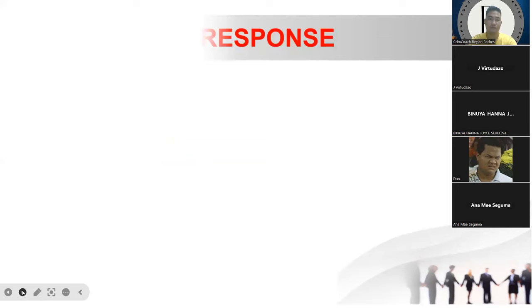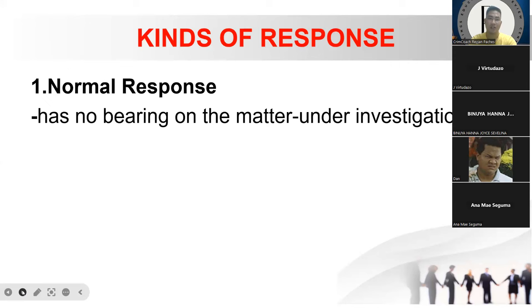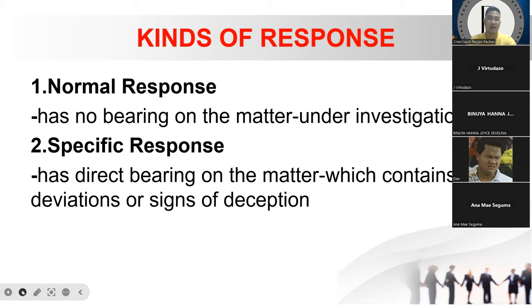Okay, so we have the kinds of response. So we have the normal response. Ang normal response has no bearing, walang effect yan or bearing on the matter under investigation. Normal response class, walang changes to the responses or walang changes to the stimuli, that is a normal response. Ang specific response naman class has a direct bearing on the matter, which contains deviations or signs of deception. Ibig sabihin, there are changes.